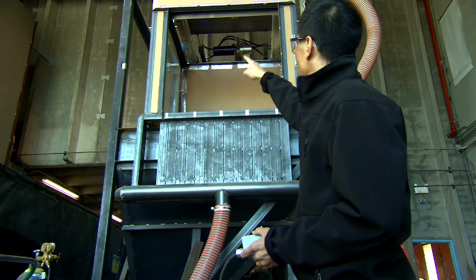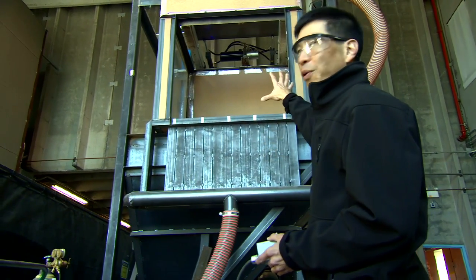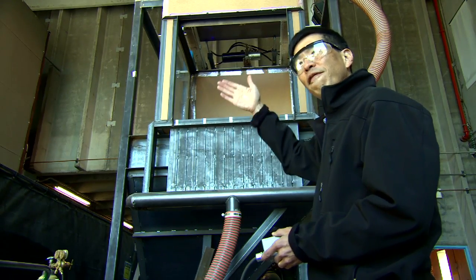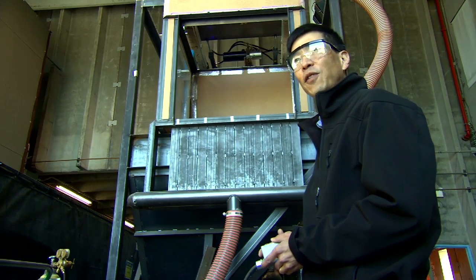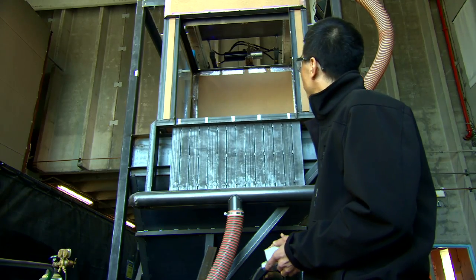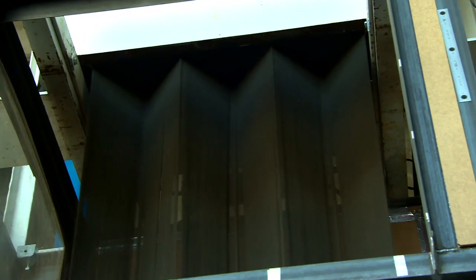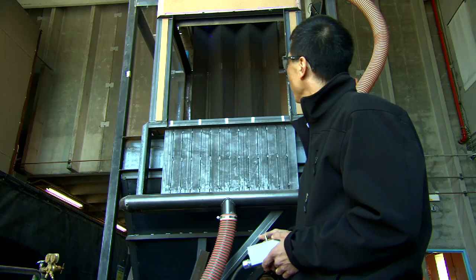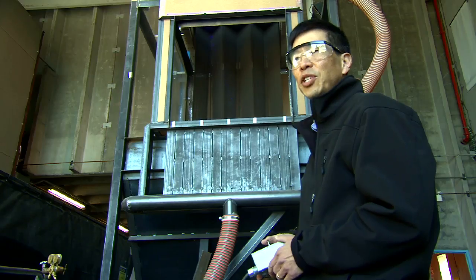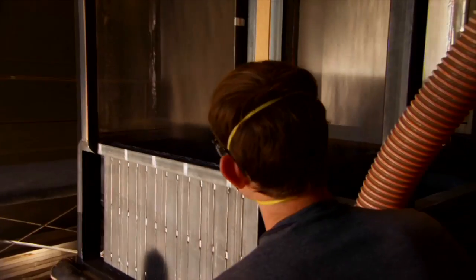What you're looking at here is the opening. This is where all of the concentrated sunlight would shine through and illuminate the particles. I can open up this slot and particles will then fall through, and you'll see a curtain of particles falling down into the cavity receiver where they would be illuminated and heated. You can see the particles are flowing in a unique sort of zigzag pattern. We're currently doing some research on different particle release patterns to increase the light trapping and efficiency of this receiver system.